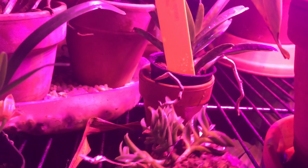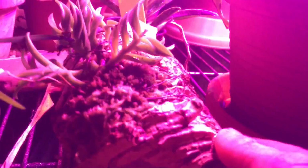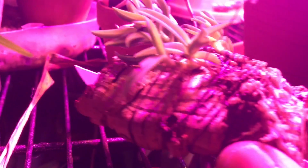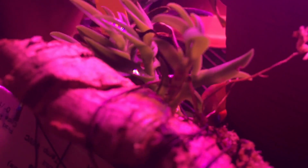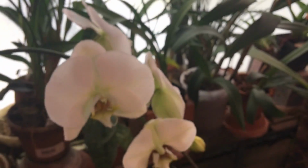My newly mounted Porpax, formerly Epidendrum Porpax. This is the alba form. Some new growth over here. It's hard to show with this light. Yeah, it's some new growth on the other side, on the underside there. Let me see, am I missing anything behind me? No. Okay. Moving on down.